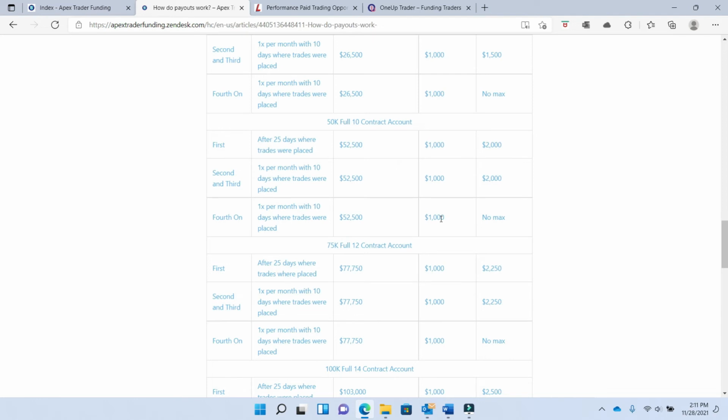The way this is built is so that every month you're limited to how much you can withdraw. Therefore, your account keeps growing, assuming you're a profitable trader. That way, by the time you get to the fourth month, you have already built a nice cushion. So if you suffer some losses, your account's still in good standing. But then after that, you can start withdrawing larger dollars.